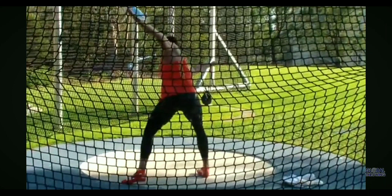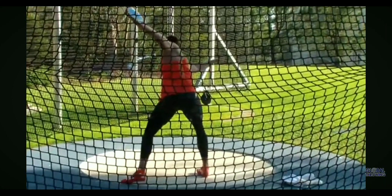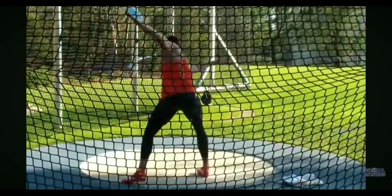But if you're like me, for example, well, actually I still have a coach, but if I didn't, I would just try this for the hell of it. Why not? What could possibly go wrong, honestly? So I think it's just a fun discus technique. But you have to be so technically sound to do this.